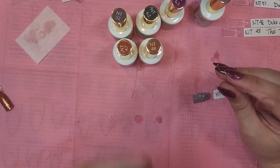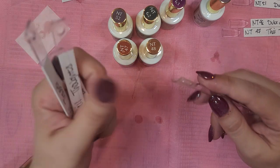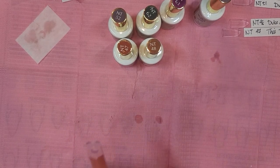Let me see. Yeah, I think the tiny, when you use two coats of it, it's just a little too thick. You should only use one coat of the tiny. But the Nail Thoughts, definitely use two coats of it.